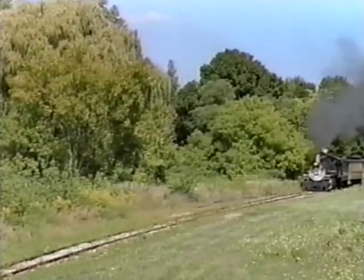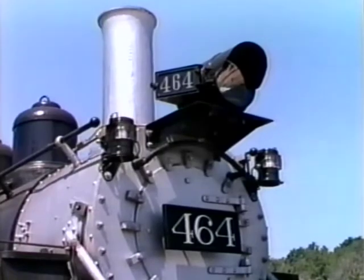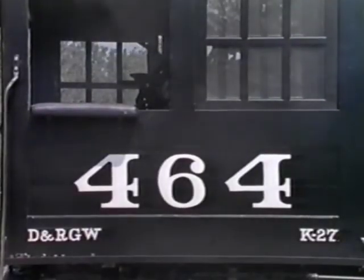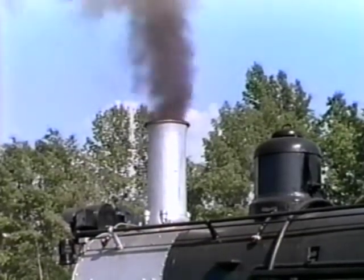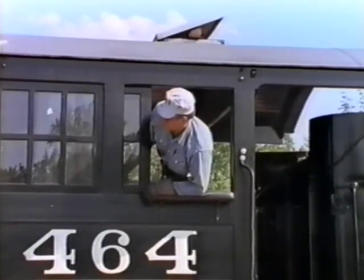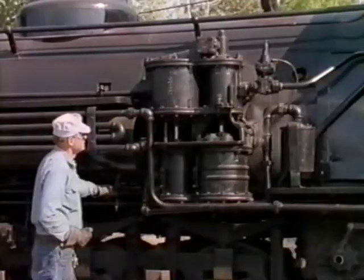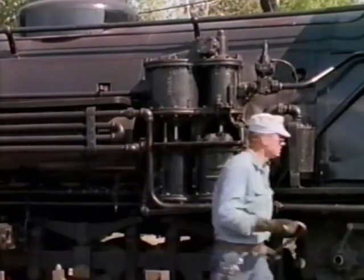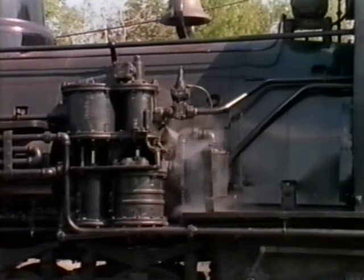A living, breathing K27 class Mike makes its first test run over the line. It is number 464. On this day, it was steamed up for the first time since rebuilding. This class of Mikado was the first for the Rio Grande, and there were 15 in its class. Originally operated as compound types with slide valves, many were upgraded to simple piston valves and superheaters. It was during such a conversion that the boiler from number 454 was used to rebuild the 464. This engine was purchased from Knott's Berry Farm in California and originally from the Rio Grande. It was originally sold to Knott's in November 1973.